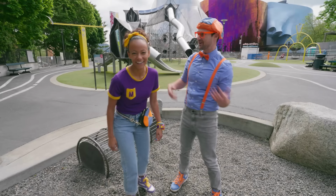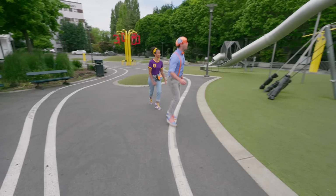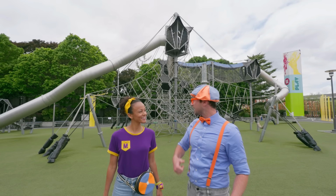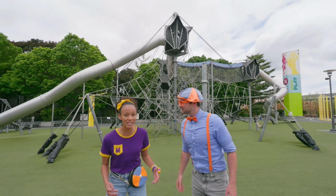Well, shall we? Yeah, let's keep looking. Whoa, Mika, check it out. Oh, that looks like so much fun. Wow, this is a jungle gym and it looks like it's made out of rope. Yeah, and you can climb up the rope, which is so cool. Wait a second. Why don't we climb up higher than where we're at right now? Yeah, and things will look different up high. That sounds like fun. Let's go.